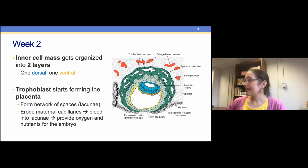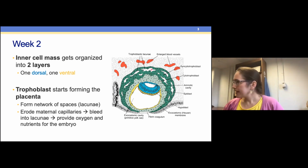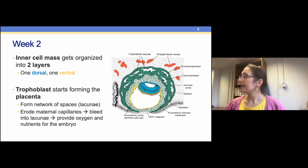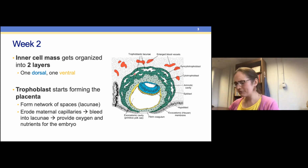Meanwhile, I just want to highlight what's going on with the trophoblast. That's getting more elaborate out here. It's starting to form the placenta. As it invades this uterine tissue, it's forming a network of spaces. These white spaces out here are called lacunae, meaning basically spaces, gaps. And as it continues to invade the tissue, it will start eroding these maternal capillaries, these blood vessels, so that they will bleed into these spaces it's creating, and that will provide the oxygen supply and the nutrients for the developing embryo as it grows. Very conveniently located.